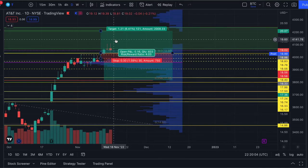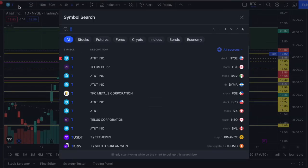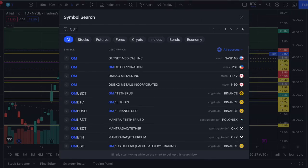Okay, so those were the four tickers that we said we were going to analyze in the month of October. And the other, if I can recall what they were, Outset Medical. I can't remember if it was OMT or OST. I think it might be OST. Yeah, Outset Medical. There it is.